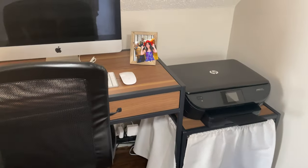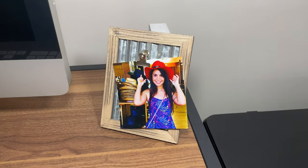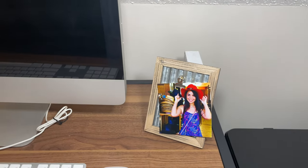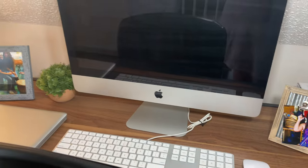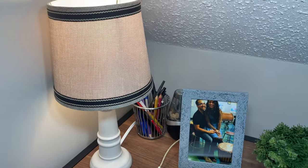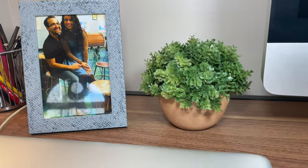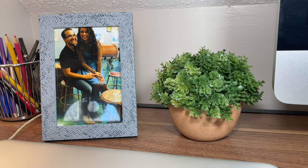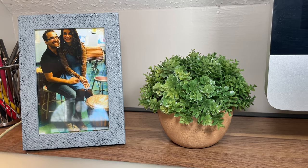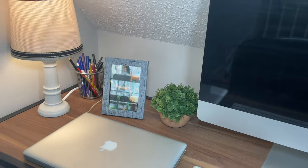This is a picture of us when we went to Nashville. There was a store where you had all kinds of boots and hats, and I was going crazy because I love hats. I'm like, oh my God, this is amazing. And here we have the laptop and the little lamp. And this cute little greenery arrangement, and a picture of us again at that concert where I went to help him with his students who were doing their little semester concert.